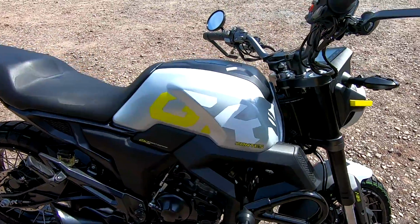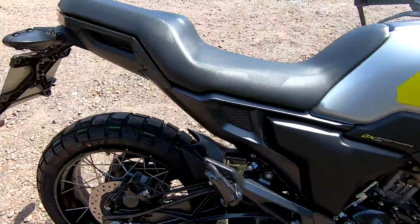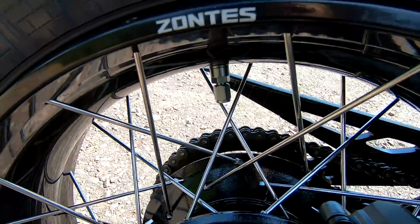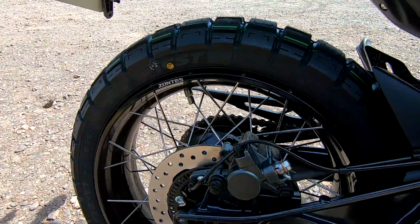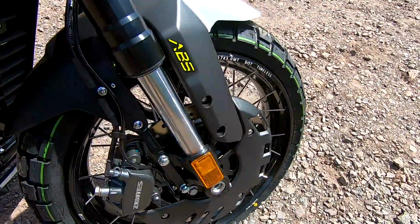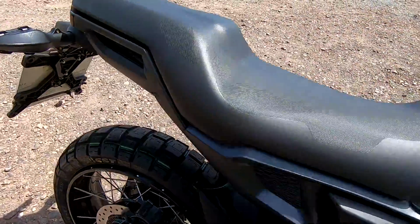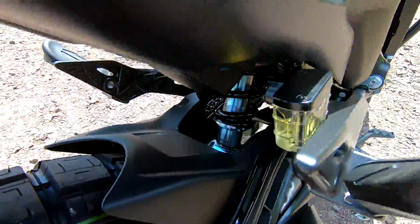Got a really nice new dash on this model. We'll look at that in a bit. Tyre pressure monitoring system on this as well. So the little tyre valves there send out a signal to the dash, warning you of low pressures in the tyres. We have non-adjustable upside down front forks, but very good ride quality as standard. And we have a preload adjustable rear monoshock in there as well.